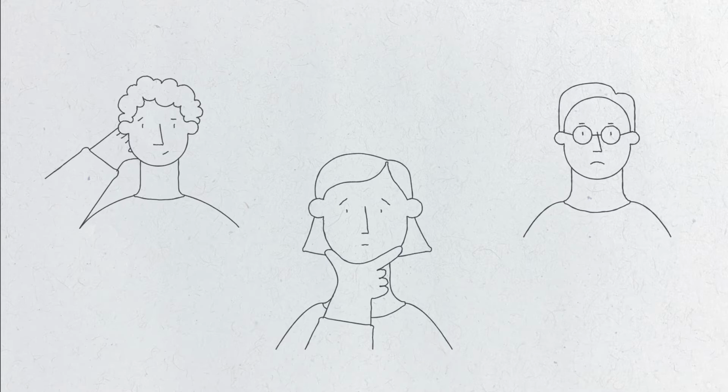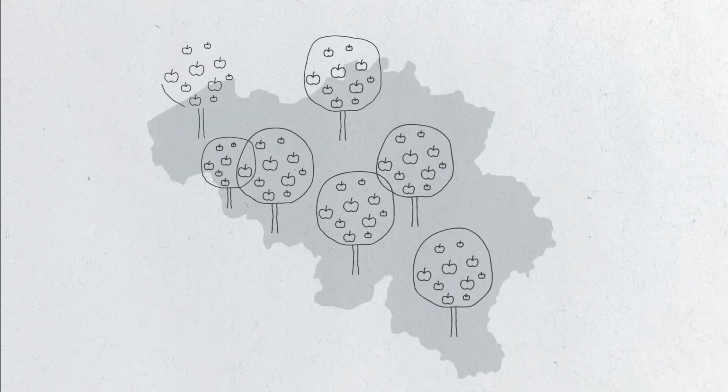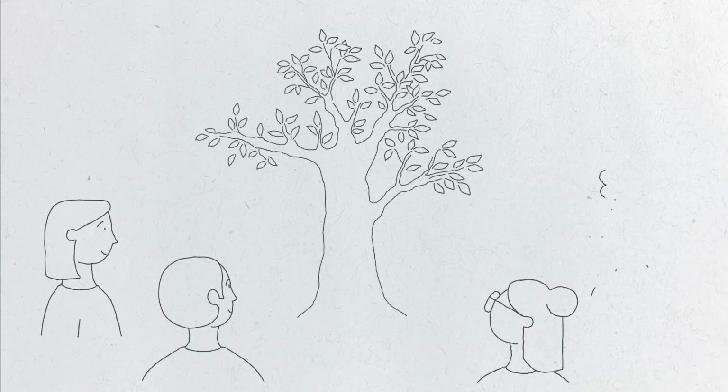So I was looking for a way to explain in 1 minute how a citizen cooperative works. In my country, Belgium, there are a lot of apple trees. That's why I came up with a parable of the apple tree. A commercial wind turbine is like a canning factory that produces cans of applesauce that you can buy in the supermarket. With a cooperative wind turbine, we buy an apple tree together.